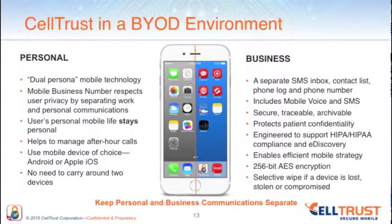So specifically, to highlight what this may look like in an enterprise environment, let's look at what CellTrust and a BYOD really looks like. It gives you the separation that your end users are definitely looking for, keeping my personal life separate. I don't want my work to see text messages that I'm sending to my wife, or potentially a coworker, or pictures that I'm sharing with my friends.